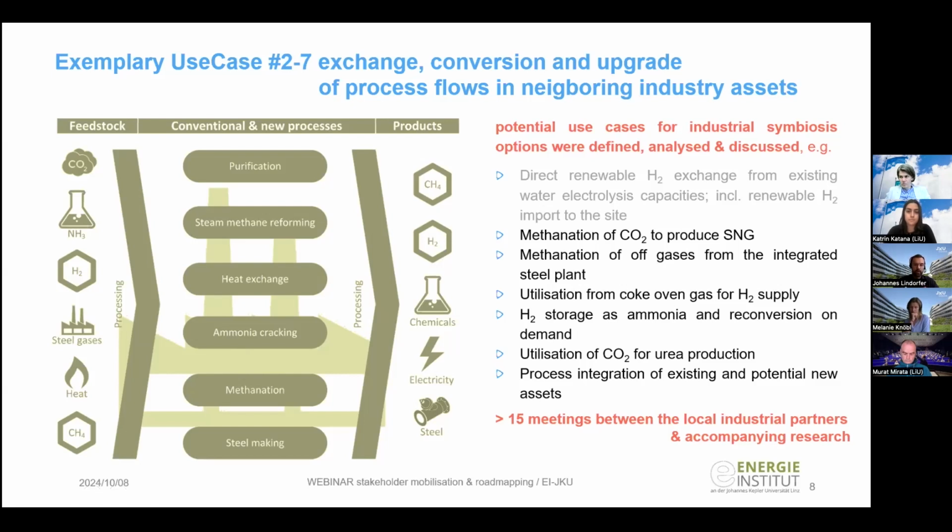One example that we looked at: on the one hand we have CO2 as a waste gas. When you marry it with renewable hydrogen in a methanation plant, you will end up with methane as a potential substitute for the natural gas, which at the moment both players on site are using. How did we do that?